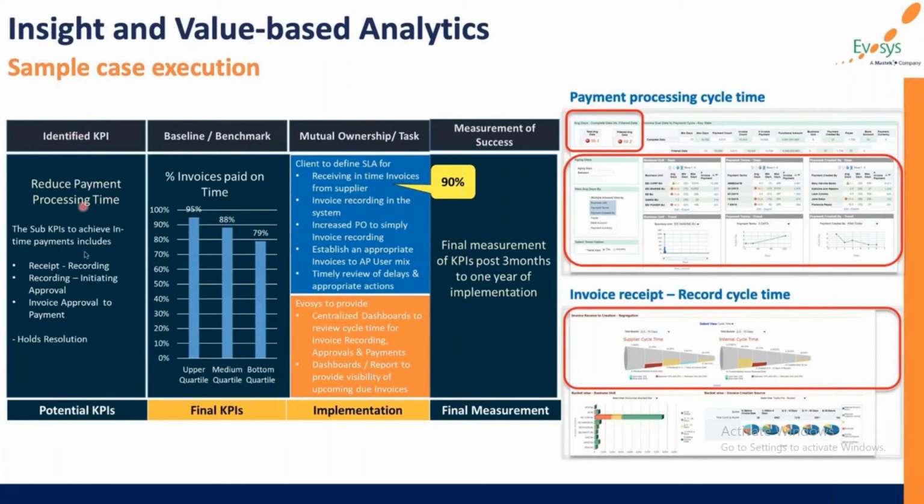So they have started the project with a vision to have a delivery approach which helps you to measure the value after using Oracle Cloud Application. What the Evosys project team has done was, they have created a detailed task list. There were tasks on the customer, and there were tasks on the Evosys project team. These tasks were carefully designed so that ultimately, by implementing Oracle Cloud Financials in the right way, the customer should observe the improvement on this particular KPI. So in this case, their payment processing time should improve from 79% to 95%.